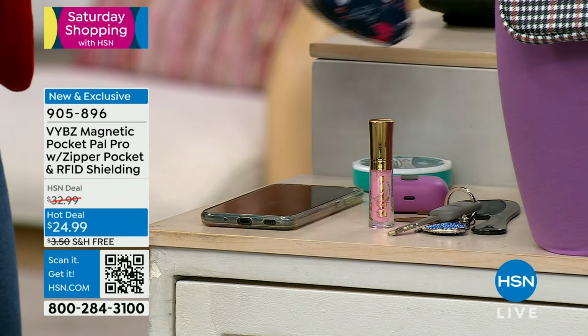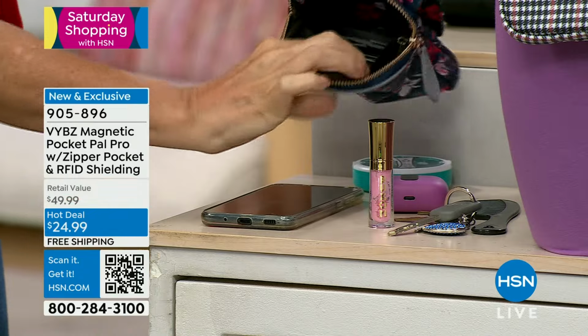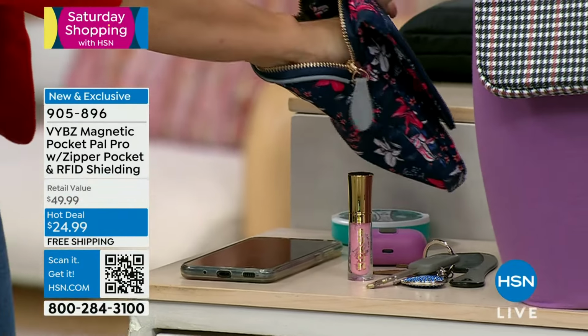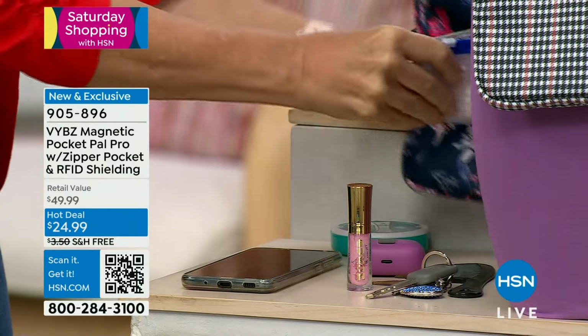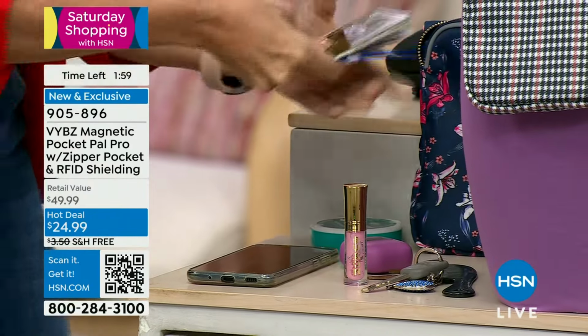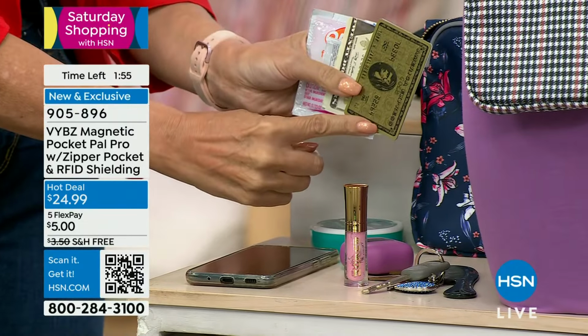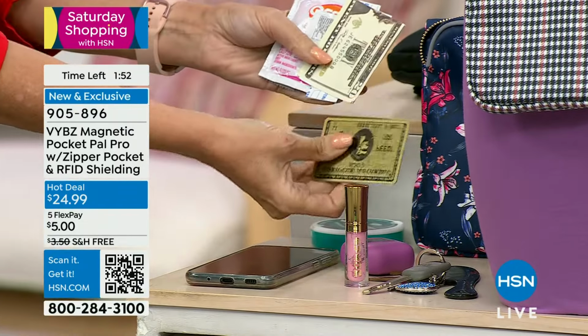And then on the inside, there is a zipper pocket. It is fully lined and silky inside, so it feels really, really high end. You've got a zipper pocket on the inside, and look at all the stuff I have in here. This is RFID blocking technology, so you don't worry about anyone scanning your private information. I've got my credit card in there that is totally safe.